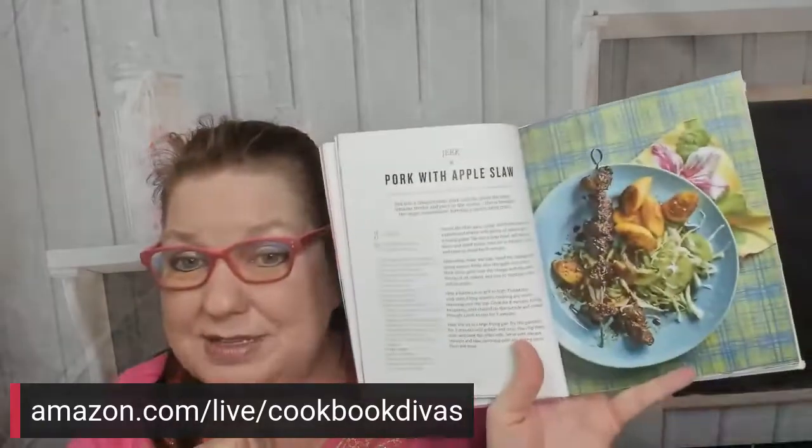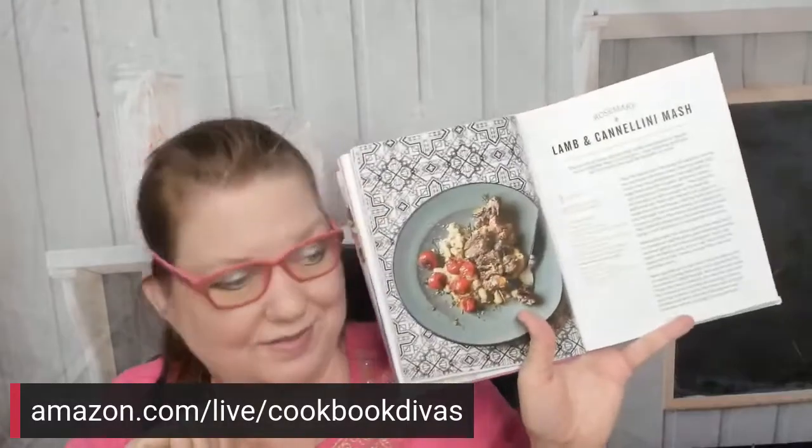Jerk pork with apple slaw. Lamb and cannellini mash. Those of you watching on Amazon, I'd love to hear what you think of Posh Kebabs as we're looking through it. Is anything tempting you to make for dinner?